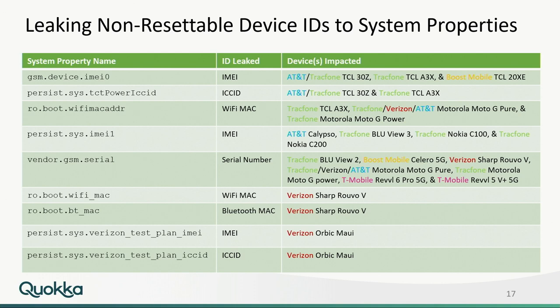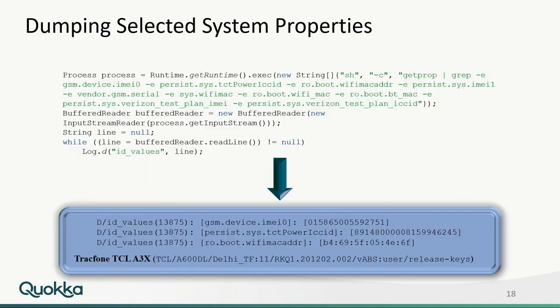As you can see here, the IMEI is fairly common, as well as the Bluetooth or the Wi-Fi MAC address and the serial number. Based on the previous table, there's just a small code snippet executing the getprop command and then grepping on all of those patterns. And then it reads from the command output and just writes it to the system log. And as you can see here, this is being run on the Trac Phone TCL A3X, where a zero permission app can get the device IMEI, the ICC ID, as well as the Bluetooth MAC address.